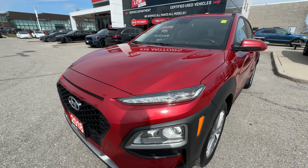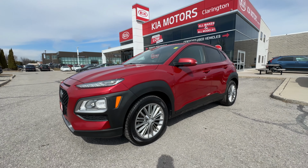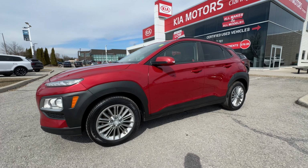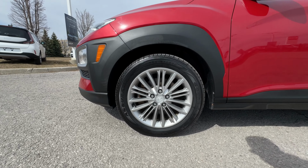Starting with what is underneath the hood. We have a 2-liter, 4-cylinder engine on this, connected to an automatic transmission. It is, as I mentioned, all-wheel drive as well, so it is perfect for all the crazy weather we have here in Ontario. Now, this Preferred with the Sun and Sound package is a very special model. It's the most popular one for sure.